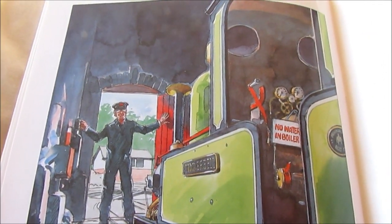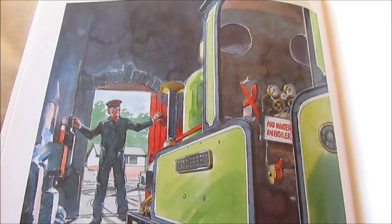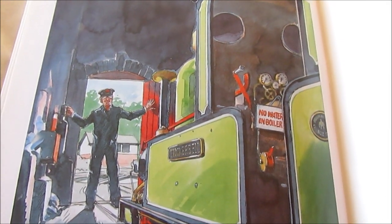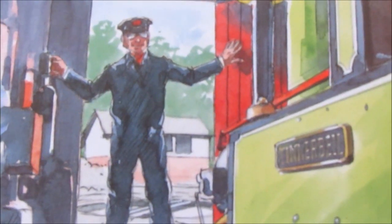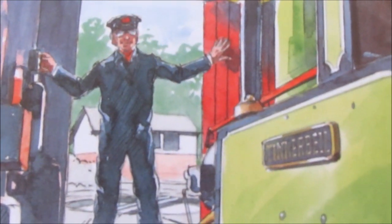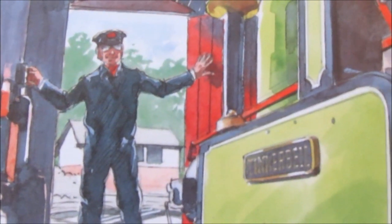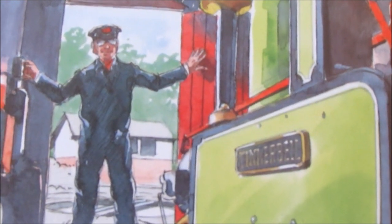As Jim locked the engine shed that night, he stopped before closing the door and spoke softly to Tinkerbell. "Well done, Tinkerbell. I was very proud of you today. I didn't think you could do it, but you've proved me wrong. You'll always have a home here on the Moors Valley Railway."